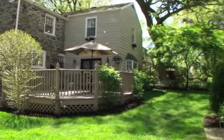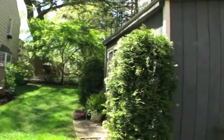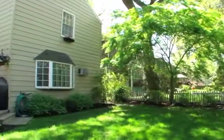Walk to Aronimink Swim Club, close to shopping, major arteries, and SEPTA. A beautiful home for you.